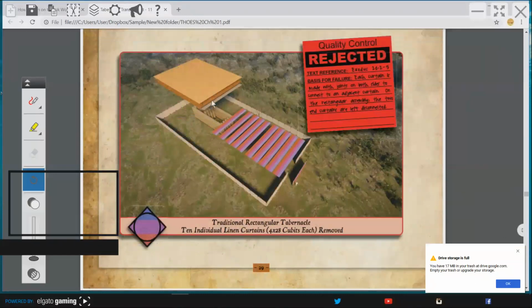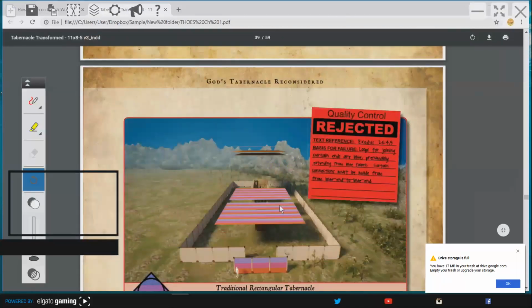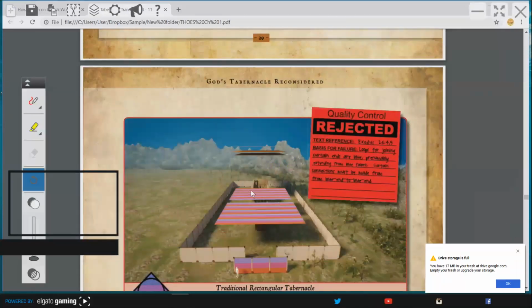So here I've got the first 10 curtains where I'm removing them. It says in the text they set them into 2 sets of 5. So here's the question: why do we set them into 2 sets of 5? Again, especially if we're going to butt them all together.